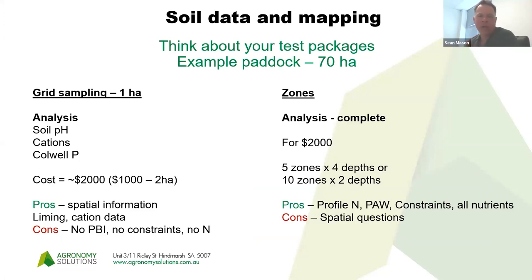A quick comment about grids. Ollie might have a comment about this. So just doing some real quick analysis and my thoughts. I did an example of a paddock of 70 hectares. Grid sampling is popular. I've done a pH, cations, Colwell P combination here. It costs roughly about $2,000, might be a bit under that, on a 1 hectare grid sample. Every 2 hectares, that's come down to about $1,000.